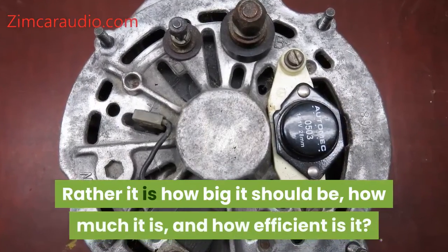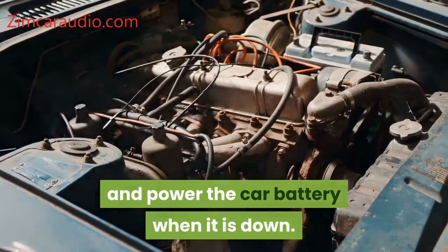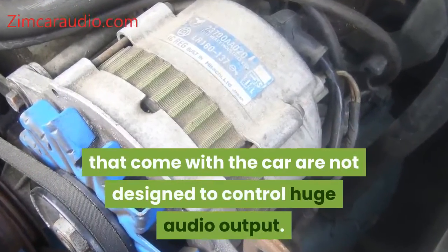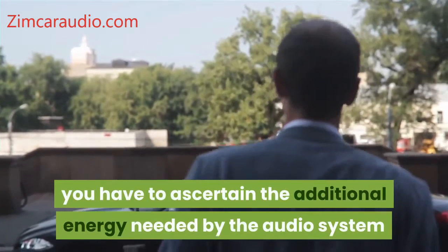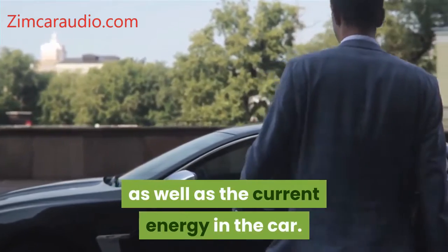Alternators in the car are used to control the electrical system and power the car battery when it is down. Most factory alternators that come with the car are not designed to control huge audio output. In order to discover the size of the alternator you need for your car, you have to ascertain the additional energy needed by the audio system as well as the current energy in the car.